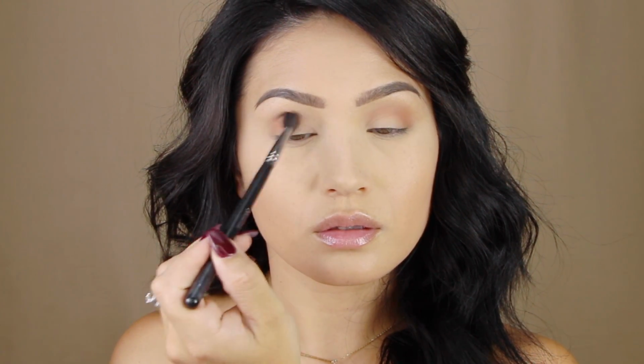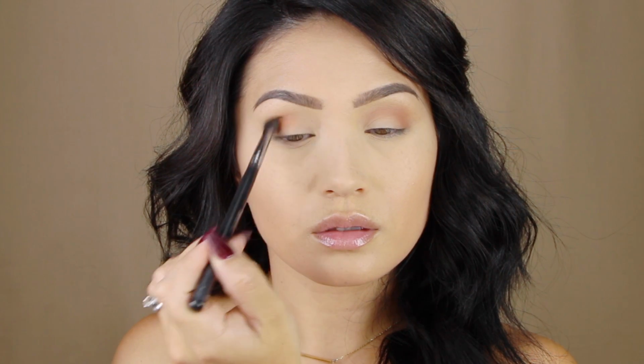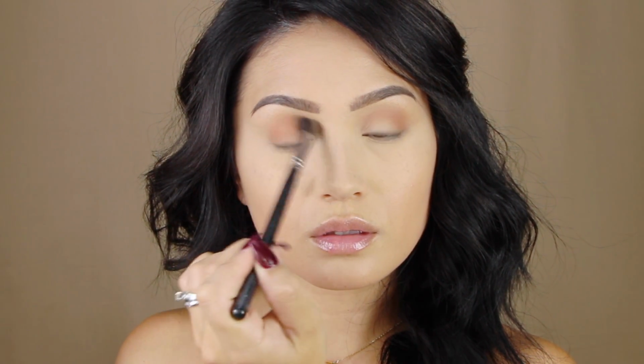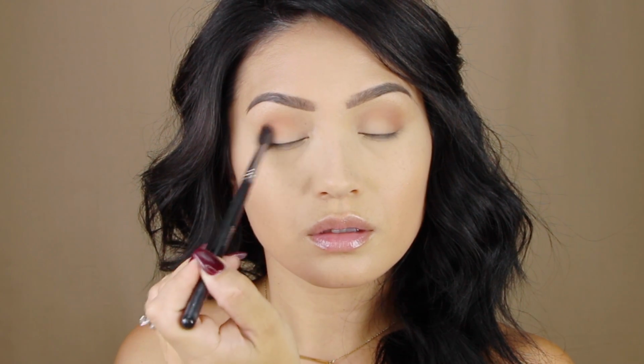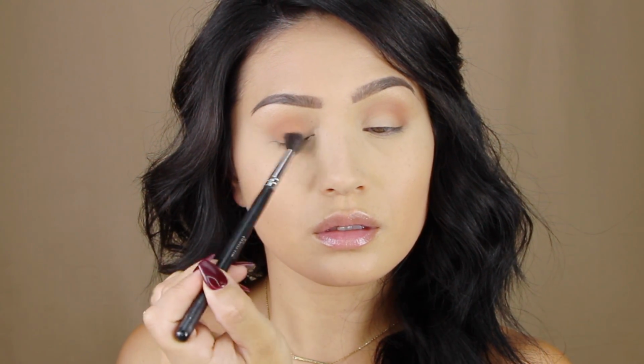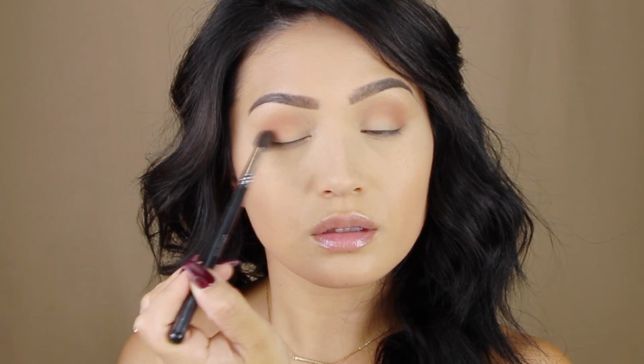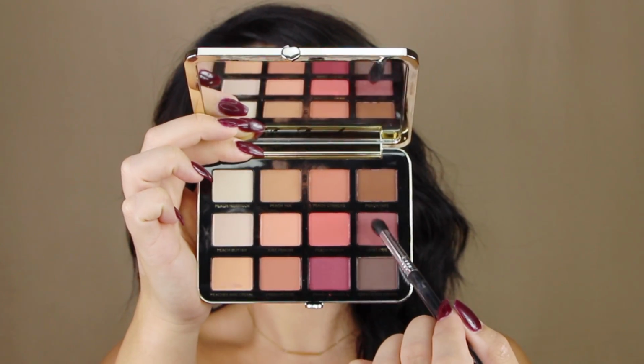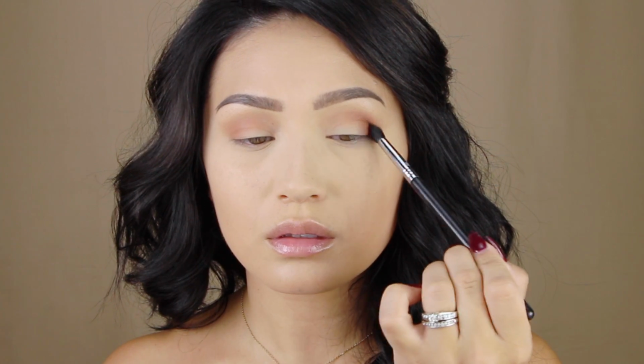And then I'm just taking whatever's left on my brush and sweeping that throughout the crease. I want the crease to be nice and soft, and then I want all of the emphasis and the darkness to be on the outer corner of the eyes. So I'm applying this, and then I'm going to go in with the shade Just Ripe. It's a really beautiful purple shade. The peaches and the purples I feel like just play so well together.